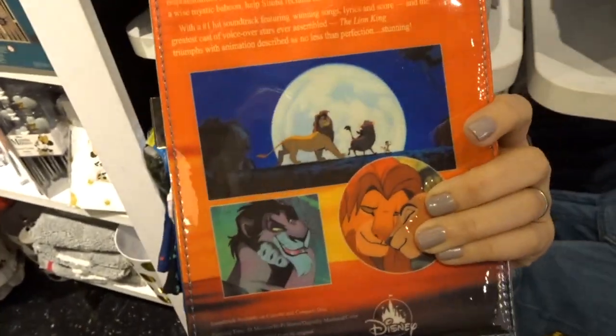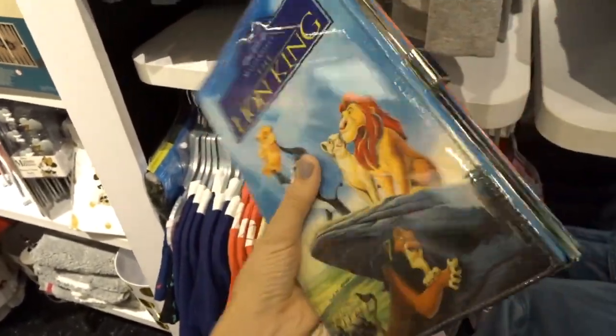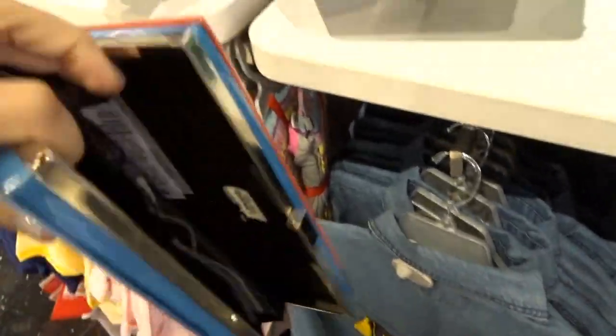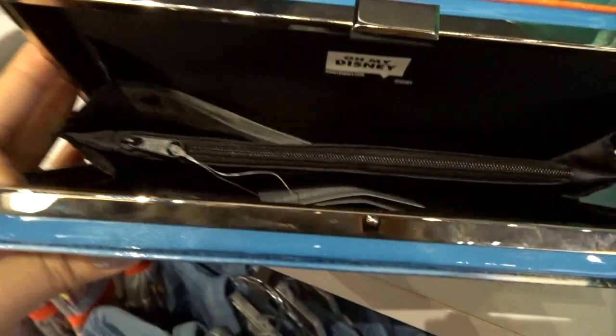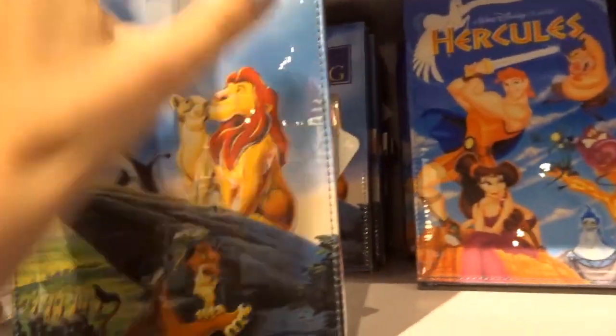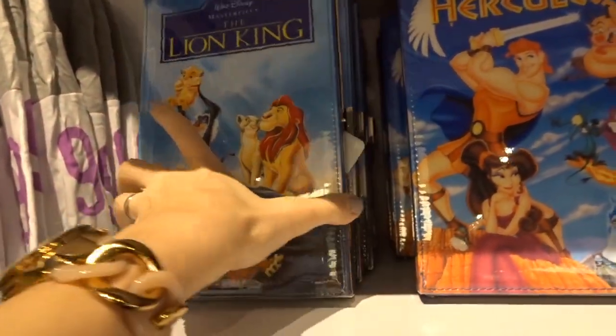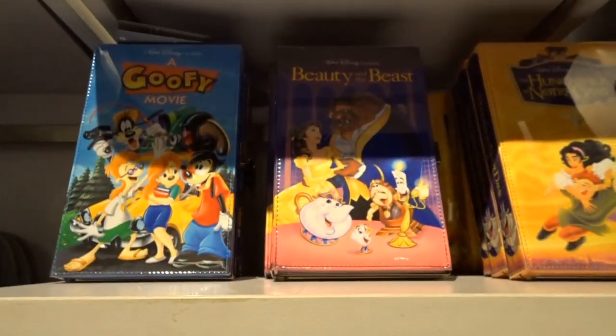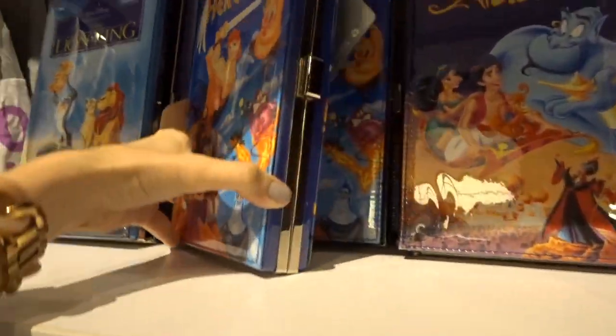And I want to take a look at these because they look like VHS movie cases, but they're actually purses, I think. So I'm going to try and open this up. Yes, it is a purse. That is so cool. So it's a little bit small, but you could definitely fit at least your phone and a few things in it. And it is $25. It's from Oh My Disney. And that is really cute. So they have several different movies. So those are new and those are really cool.